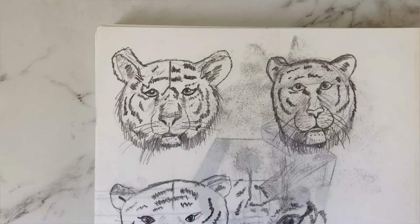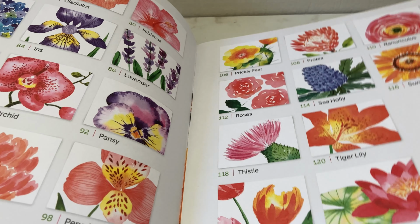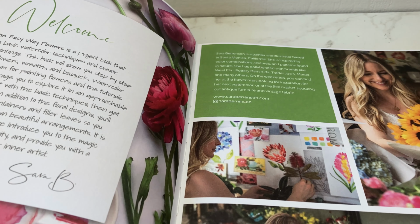Who doesn't love watercolor flowers? I love seeing people's watercolor flowers on cards or just prints of them. They're just so pretty. I got this book at Hobby Lobby too. Most of my stuff really comes from Hobby Lobby. I think I have a problem.